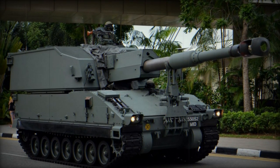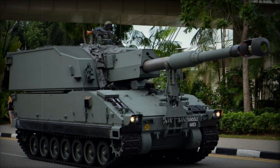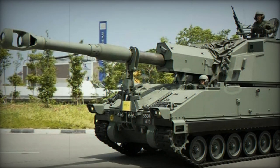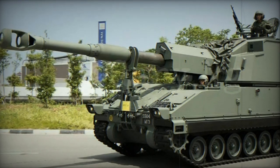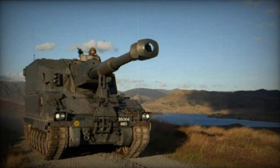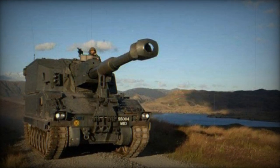The transmission is automatic. The speed of the howitzer is up to 50 km per hour. Range up to 350 km. The total weight is 28.3 tons. All this allows the vehicle to be used by the Singaporean troops to provide modern combat missions. The SSPH-1 can be transported by Airbus A400M transport aircraft.